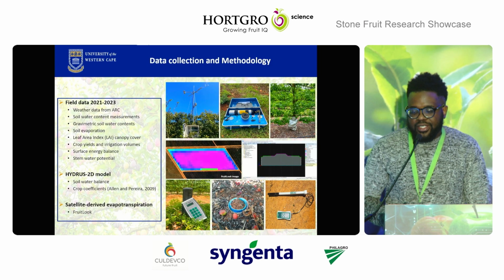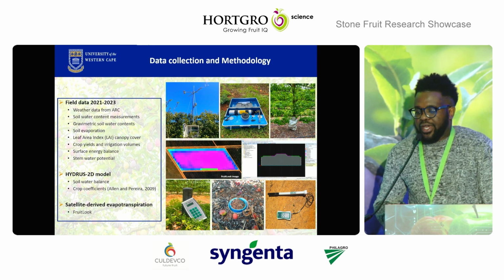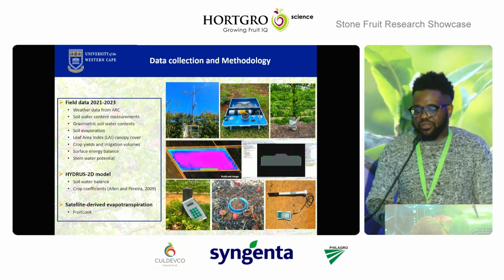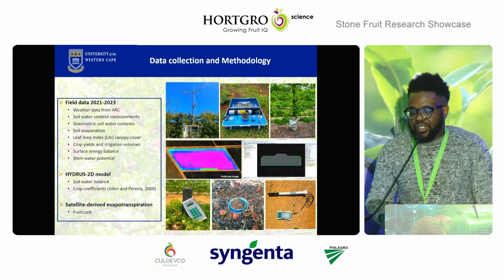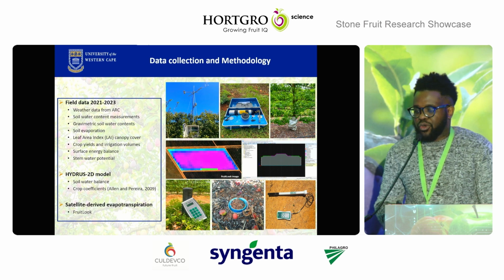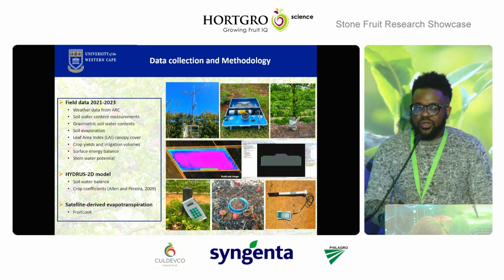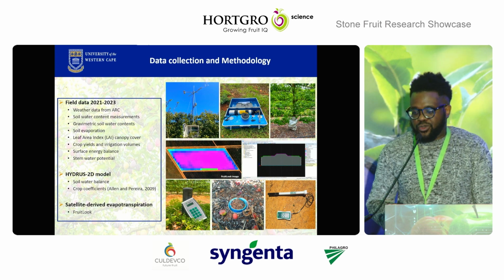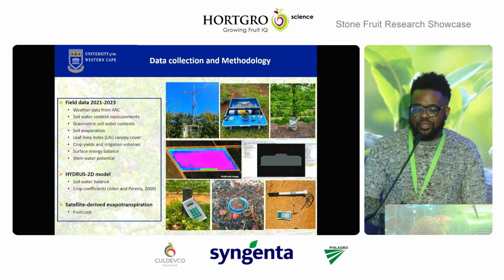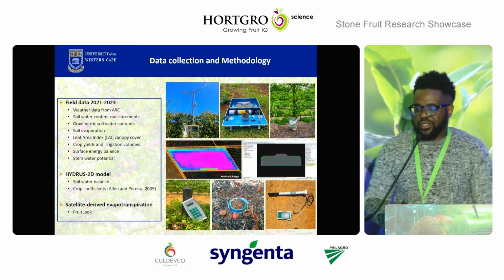So for the data collection, we aimed to establish the soil, plant, and atmosphere continuum. From the 2021 up to 2023 seasons, overlapping into 2024, we collected data on weather, soil water content, soil evaporation, leaf area index, crop yields, and irrigation volumes, surface energy balance, and stem water potential. For the model we used the Hydras 2D model, which calculates the soil water balance and the crop coefficients using the Allen Pereira method. And then for the satellite derived evapotranspiration, we used the Fruit Look platform.